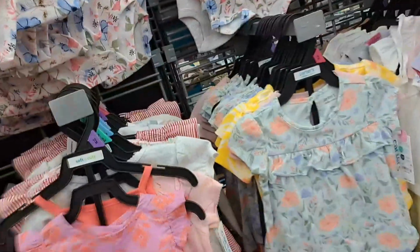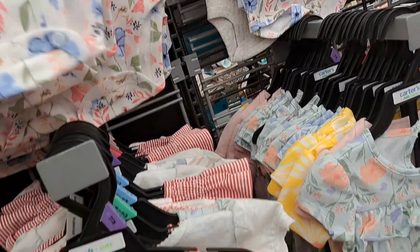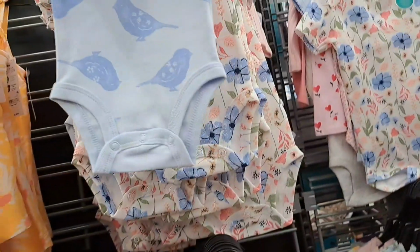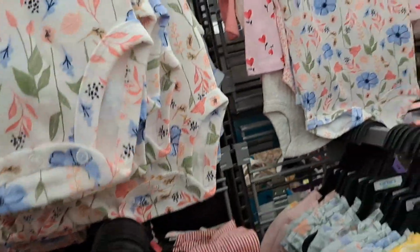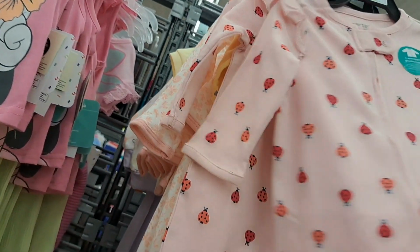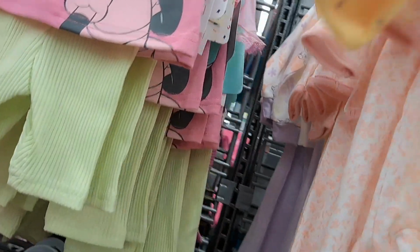Sleepers are my favorite things to buy. I'm sorry, but they are. I love sleepers. Love them, love them. Look at the little birds. Isn't that cute? This is really cute too. That's only 10 bucks. Still no hands that tuck in. Oh my gosh, that's so tiny.